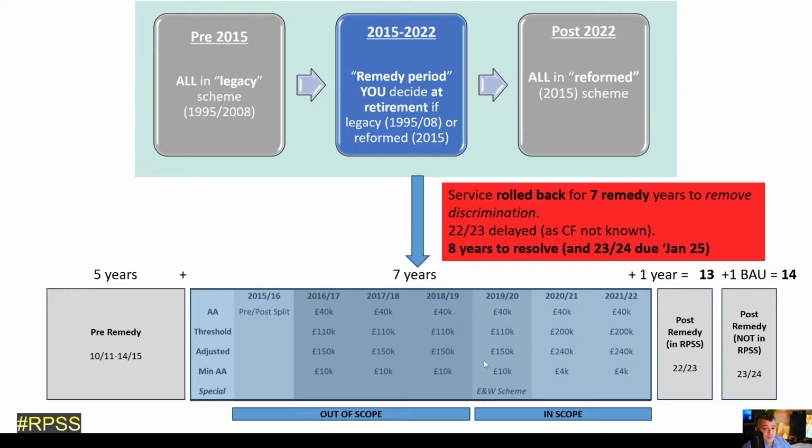In-scope means if your tax charge goes up, you've still got to pay it. And obviously, if your tax charge went down, they will refund it. The out-of-scope bit means that if your tax charge goes down, they will give you compensation. But if it goes up, there's nothing they can do because it's out of scope.